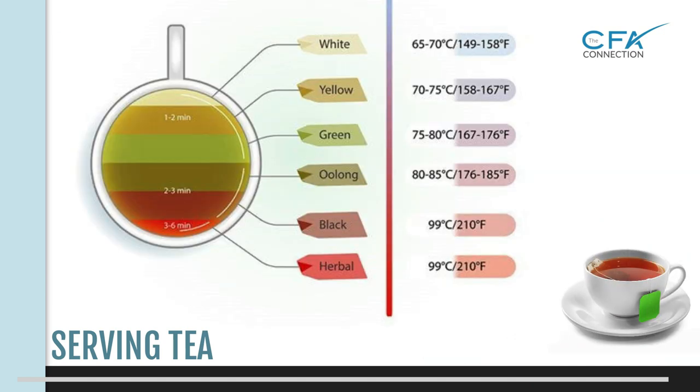The more oxidized your tea, the stronger it is. Black tea is fully oxidized, which means it prefers near boiling water and a longer brewing time. The same goes for oolong. In this case, it's best to allow your freshly boiled water to cool for about a minute, then pour the hot water and allow the tea to steep for up to 3 minutes. But again, this is according to taste.